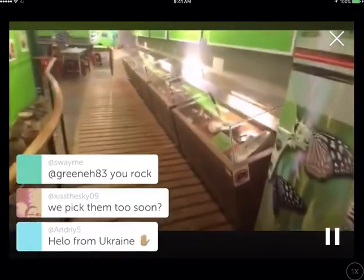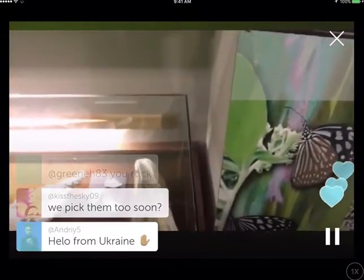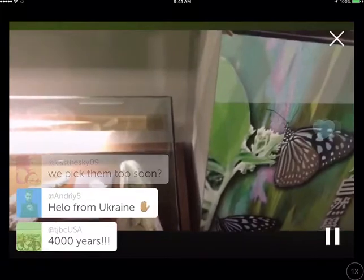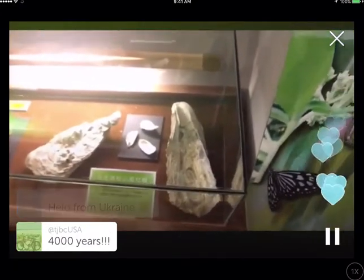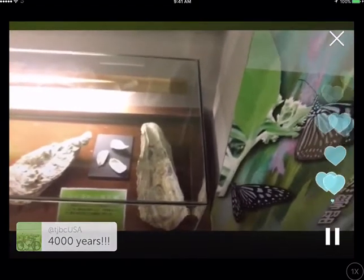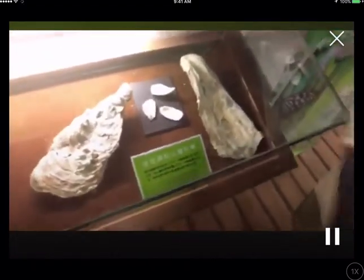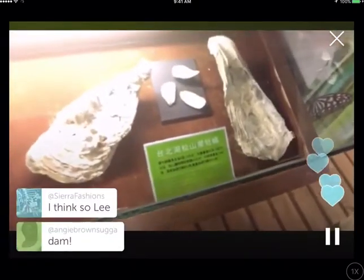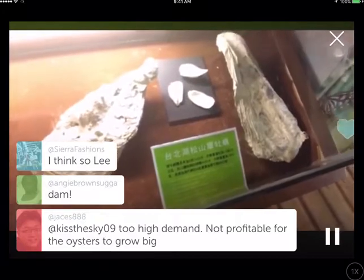Yes. So someone's asking, do we pick them too soon? Do we pick the oysters too soon? Do they farm the oysters too soon? I don't know. Do we take the oysters too early? Yeah, too young. Like we compare, now we're eating a size much smaller, but before they could grow so big. Yeah, it means we take them too soon.